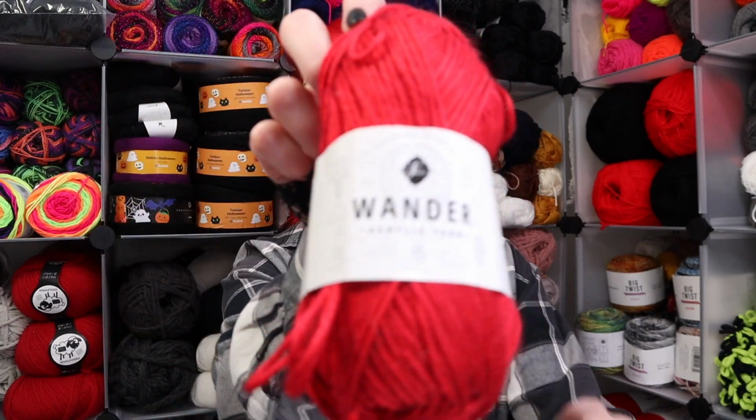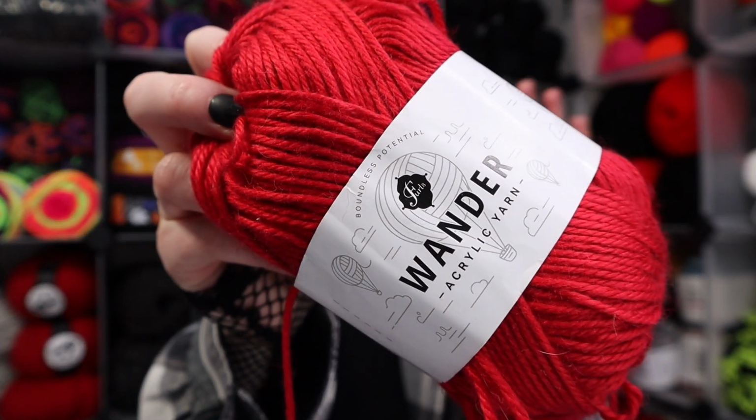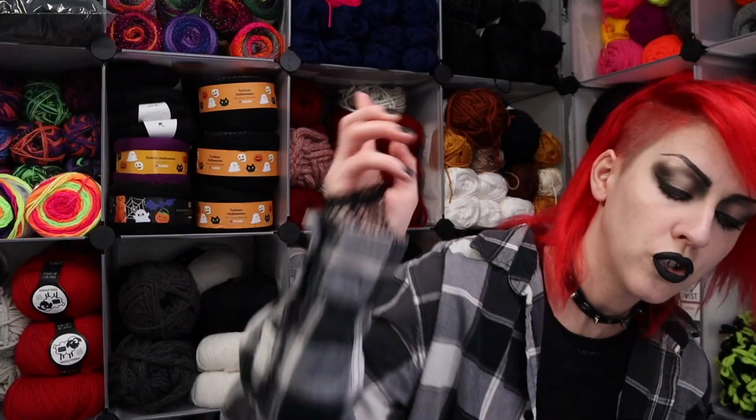I do suggest, however, sticking with a worsted weight or a number 4 medium. I am using the Wander acrylic yarn, and I'm using it in the color pomegranate and obsidian. So far, you've only seen me use the pomegranate in these videos and then also in the tutorial for the stitch. That's just because it's a little bit easier to see instead of me using obsidian, which is a black yarn. A little difficult to see the technique of how I'm actually creating the stitch. I just wanted to reiterate that because there is no limitation to the yarn color that you can use. You can do a different color for every single block. You can use a gradient color for every block.